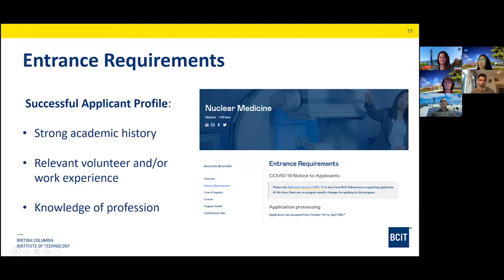So make sure that you've looked at the full information on the program page, don't skip over. There's a really important link just below the requirements that says read more about how to meet BCIT's entrance requirements. And within there, they have details such as equivalency, as well as upgrading, assessment testing, use of midterm grades, a lot of important details that get missed oftentimes when people don't click on that link. But more specifically, when you're looking at becoming a successful applicant to entry into the nuclear medicine program, we want to make sure that you do have a strong academic history. That could be a combination of high school academics, as well as university or college studies.